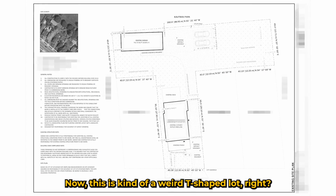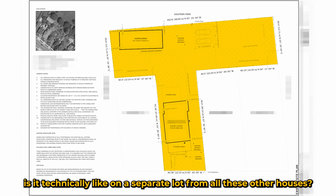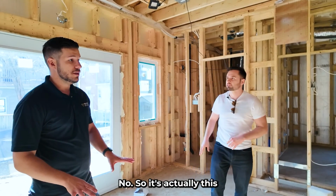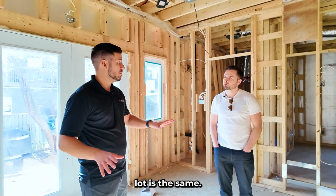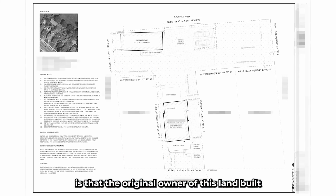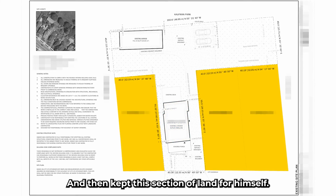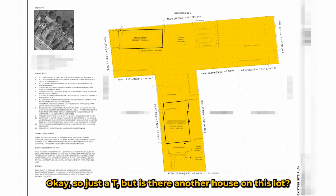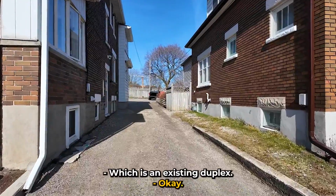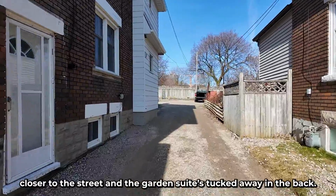Now, this is kind of a weird T-shaped lot, right? So is it technically like on a separate lot from all these other houses? No, so this lot is the same. So it's all one and the same. Yeah, so the story that I heard from our clients is that the original owner of this land built himself a house and the neighboring houses, and then kept this section of land for himself. Okay, so just the T, but is there another house on this lot? So there is, which is an existing duplex. Okay. And that's closer to the street, and the garden suite's tucked away in the back.